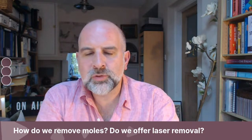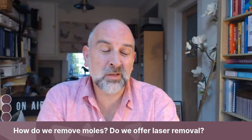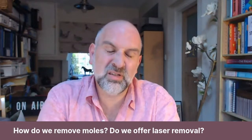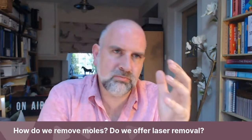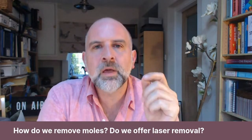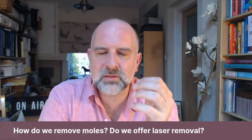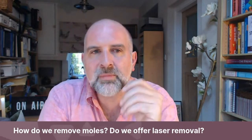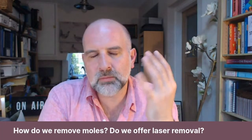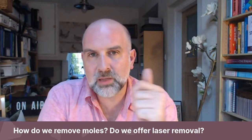We remove moles with surgery. So not laser, with surgery. We cut them out basically. So you excise them, cut them with a knife. We can do sometimes shaves or curettage, depending on what it is. If it's like a seborrheic keratosis, you can sometimes scrape them, or if it's a raised benign mole, you can shave them, or we can excise them, cut them out and stitch them up.